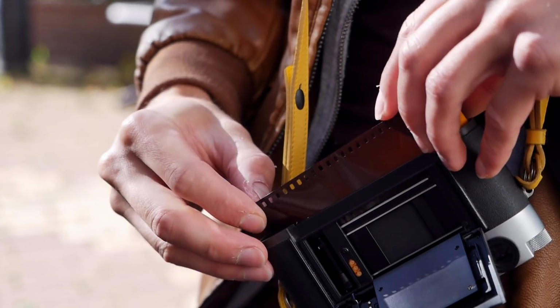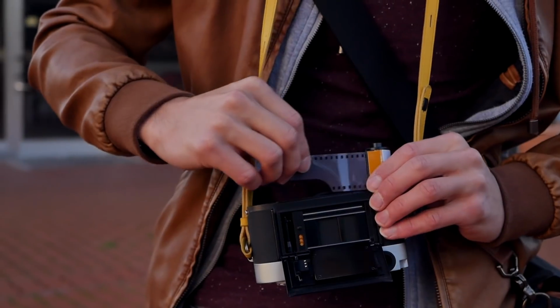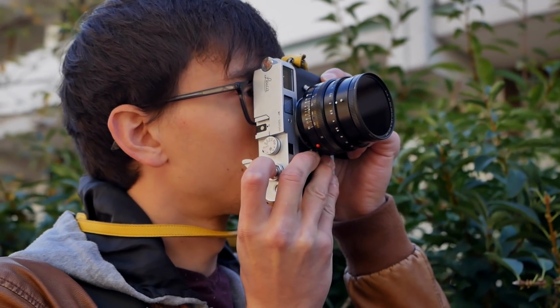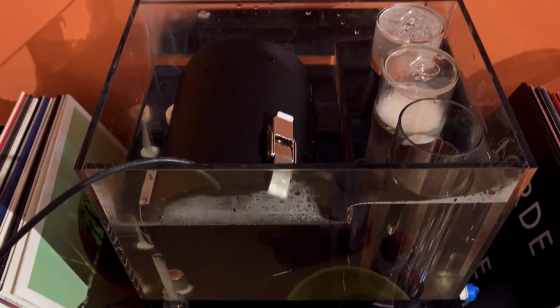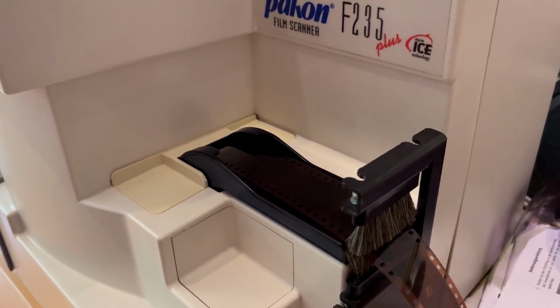With respect to film, in daylight we were shooting Kodak Portra 400 and Ilford Pan F 50, and also used a neutral density filter that took away 3 stops of light and enabled us to shoot the lens wide open occasionally as well. And at night we were shooting Kodak Portra 800 and Ilford Delta 3200, both rated at ISO 1600. And of course, all the films were developed in the Filmomat and then scanned by Lucas with his Pakon F235.